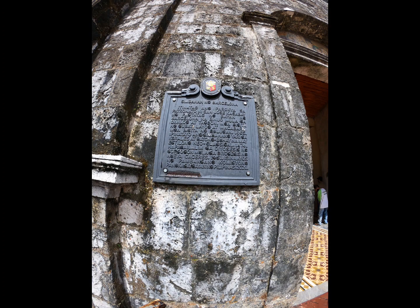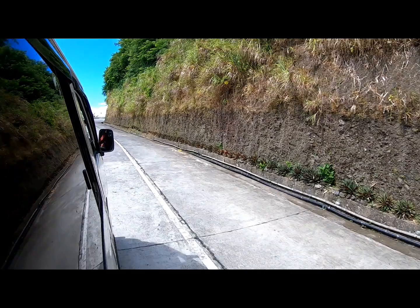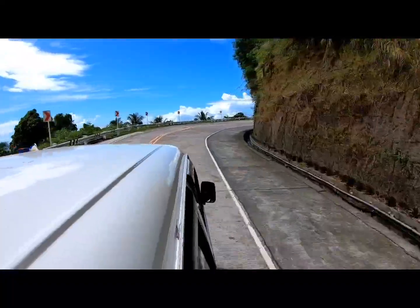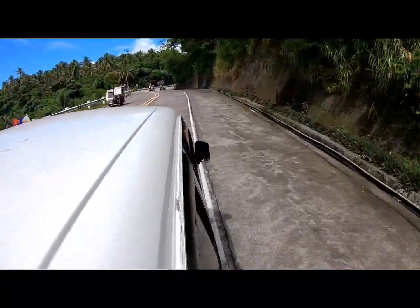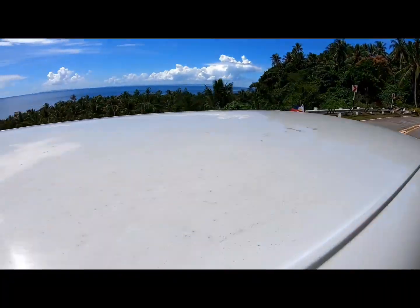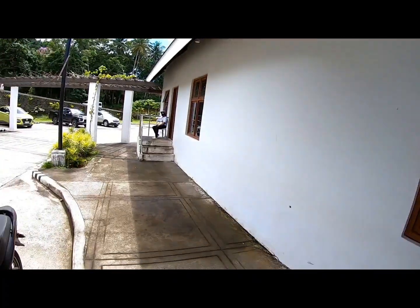So ang punta namin dito is ang old church nila. About 100 years na. So we are on our way to Bulusan. Maganda yung spot and the scenery. At ito na nga, dumating na kami sa Bulusan Eco Center.